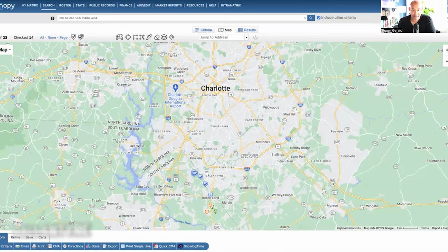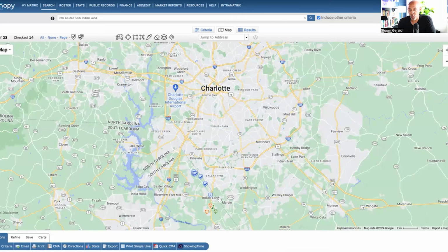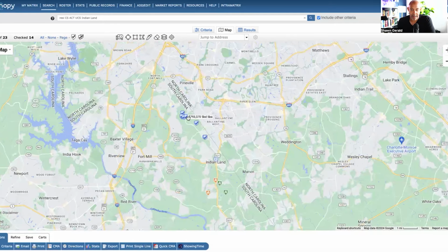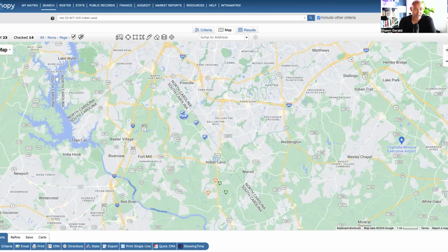Now, you've all heard of Ballantyne. Ballantyne is right there. You literally leave this neighborhood, hit this road, and you're going to be in Ballantyne in about 7 minutes or so. You've got Piper Glen. You can make your way out to Weddington, Marvin, where you've got huge lots, huge homes. Just a great area. Wesley Chapel. So it's an easy drive back into Charlotte. You've got Pineville right here. We've got Matthews on our map right here. And of course, here is Uptown Charlotte. From Uptown Charlotte to get out here to Indian Land, you're talking about a 25 to 30 minute drive because, again, literally, it's just across the border.